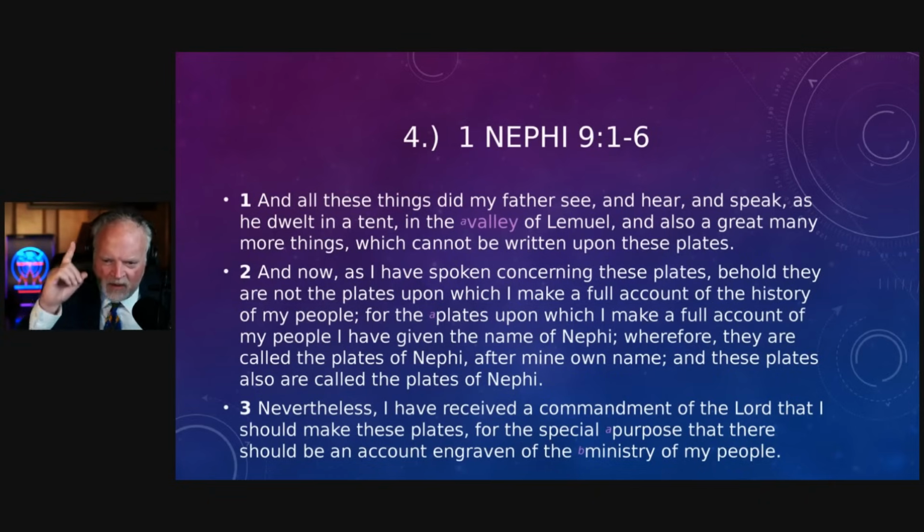For the plates upon which I make a full account of my people, I have given the name of Nephi. Not Lehi, but Nephi. Wherefore they are called the plates of Nephi, after mine own name. And these plates, remember the small plates? These plates also are called the plates of Nephi.